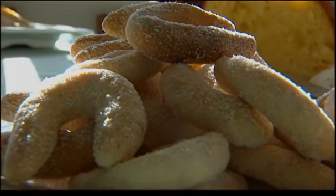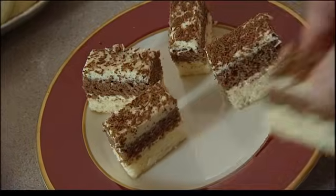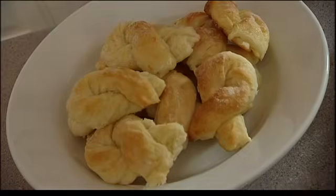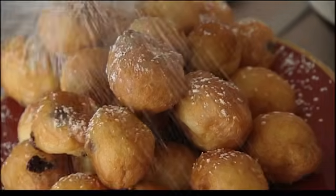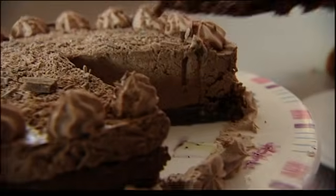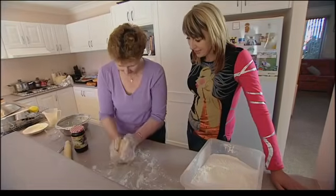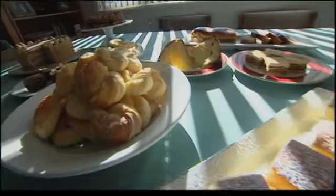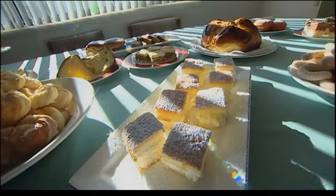Like many Mediterranean countries, making beautiful, luscious sweets is a great outlet for women's creativity. Cakes made with walnuts and almonds, plums popped into dumplings and dusted in icing sugar, chocolate taken to new heights. Mira Valcich is a legendary sweets maker. She bakes every day to supply a number of delis and cafes.